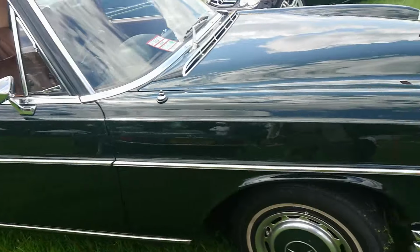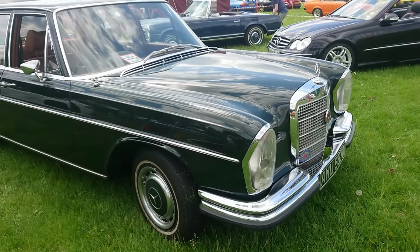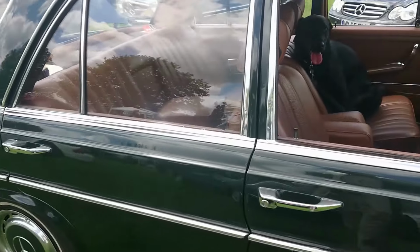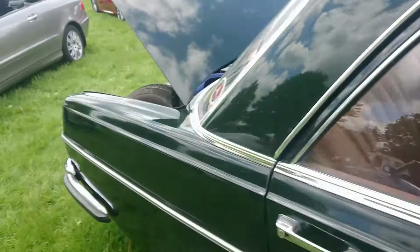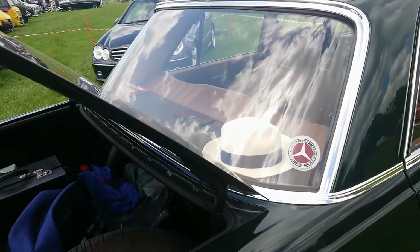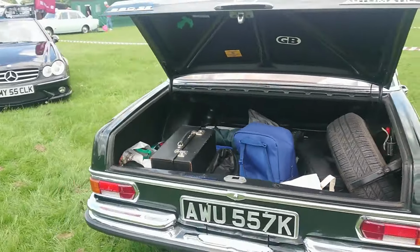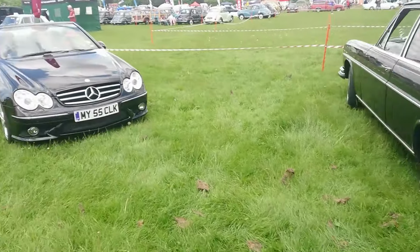Then we've got another one of these, W108, W109, I can't remember. Again, 71, 72 on a K. I think this again is a 280 SE. Always a little friend in there. Hello. A bit nervous. Oh, but someone's got a Panama hat on the back. That is a good idea. I'm wearing mine today. Nice colour. I love the colour of this one, the other one actually.